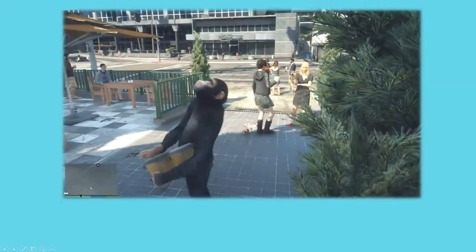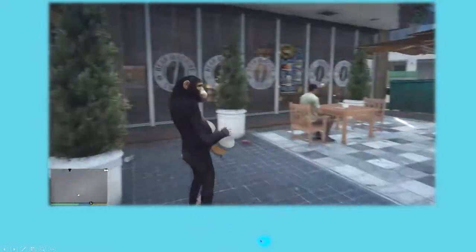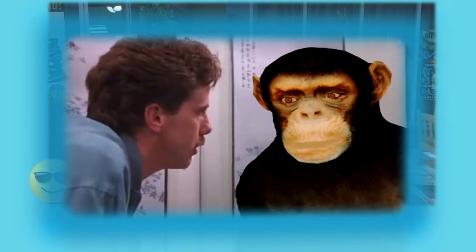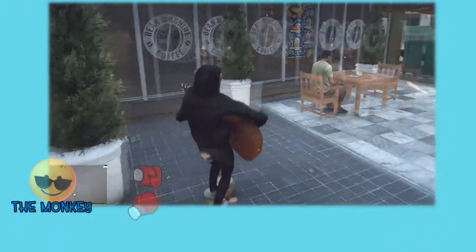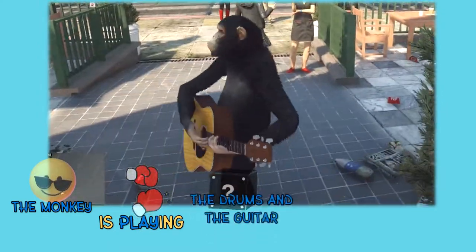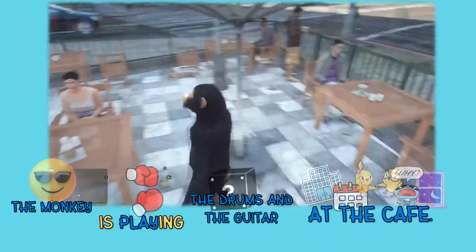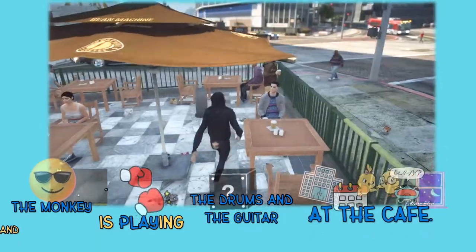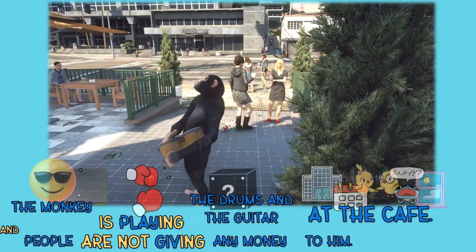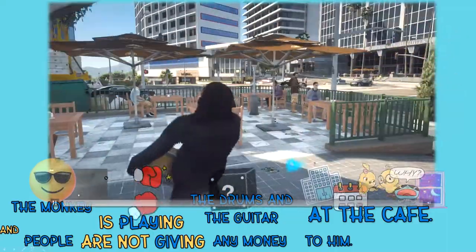Let's go to Los Angeles, baby, where life is difficult for animals. So the monkey's gotta eat. He needs some money for bananas. And for that, the monkey is playing some musical instruments like the drums and the guitar. Okay, where? Well, at the cafe. And if you notice, the clients, people, are not giving any money to him. Poor monkey. Poor, sweet monkey.